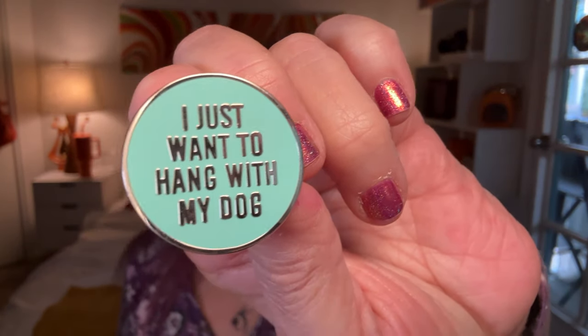And Kiwi. I just want to hang with my dog. Speaking of Kiwi, she's on her little pillow. There. Sleeping soundly.